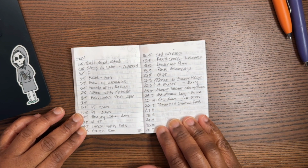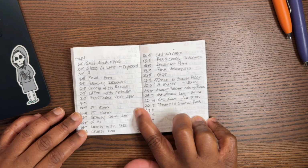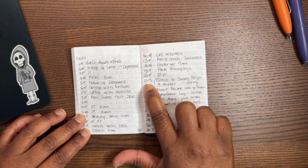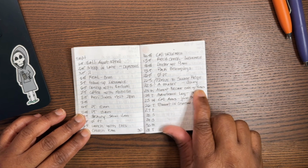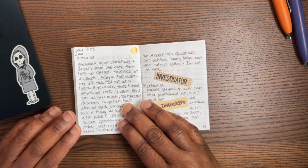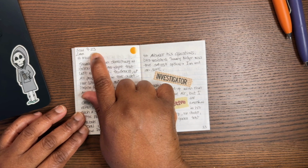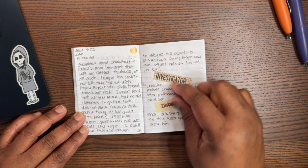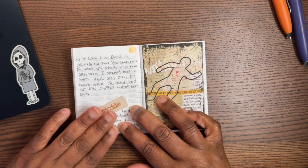September rapid log. She has a lot in this one. And this is when her life took another turn. Let's see. On the 21st, Saturday, drive to Sunny Ridge Living Care Facility, a murder. So she has that written down. And she also wrote in her journal, Sunday, 9/23 at 2 a.m., a murder. And she wrote down what happened and her notes about the detective on the case.